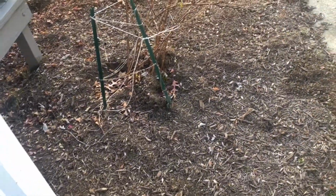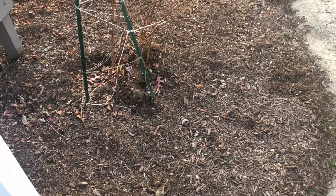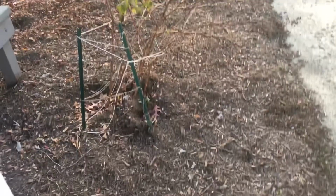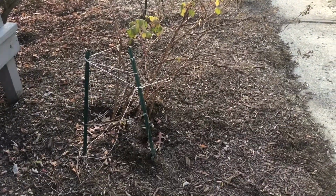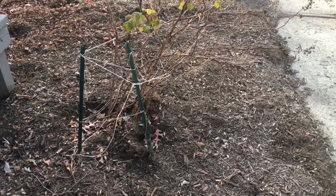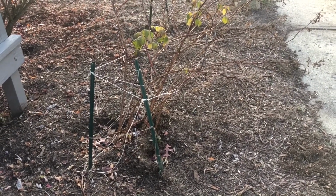So I haven't cut these back. But this whole space from where the deck starts to the sidewalk is about 4 or 5 feet, and at their height, they were taking up this whole area. So you'd want to be mindful of that too. Not just what they look like when you plant them, but what they're going to grow into.